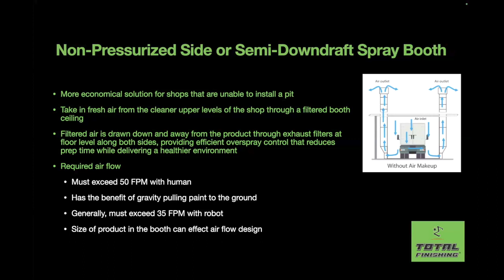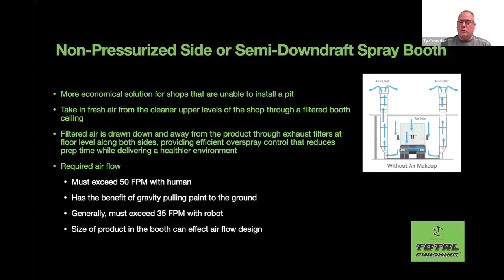Yeah. Okay. So when you have new filters, you set the manometer to 0 on the gauge. And then as those filters load, you'll see that water column start to shift towards the rise. It's usually measured in 1/8 inches as it goes. When you get to a half inch of static, that's when you would have a mark on there to change your filters.